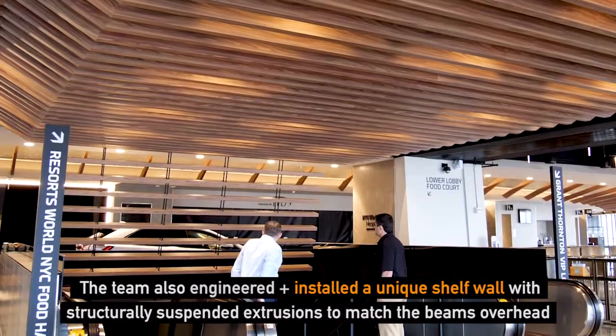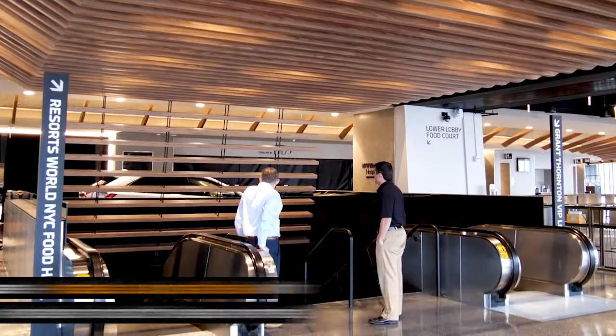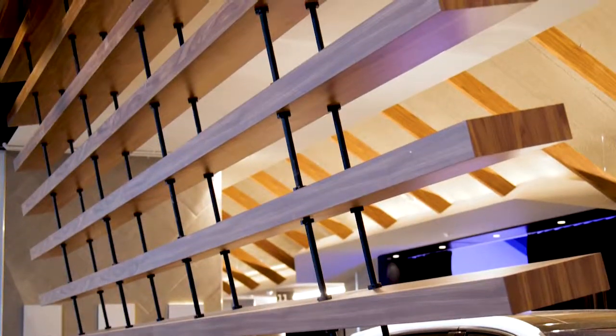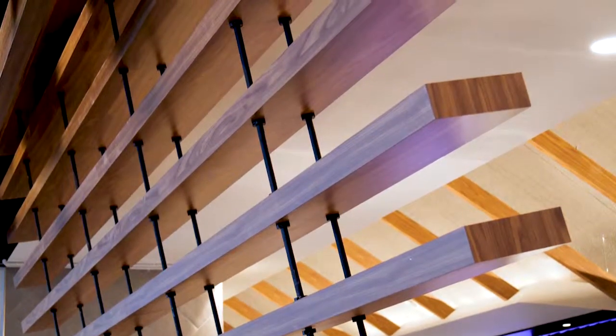Working on the shelf wall here at Nassau Coliseum was a challenge, a fun challenge. Not only did we start out with a great intent from the architect, but we developed custom brackets, couplers, and threaded rods, which allowed us to hang the high profile at a vertical and 15-degree angle and allowed us to structurally suspend those in the air.